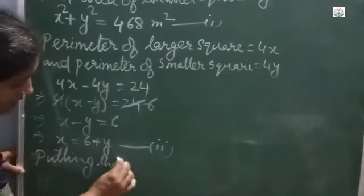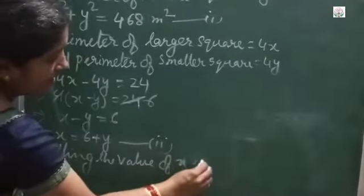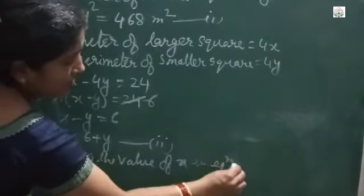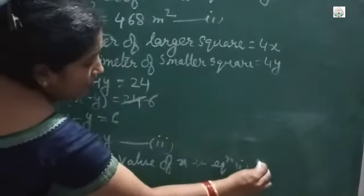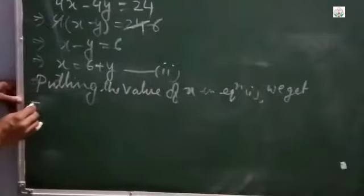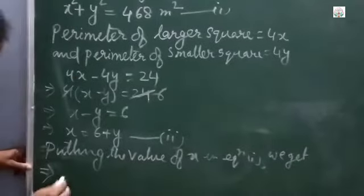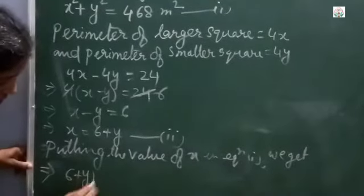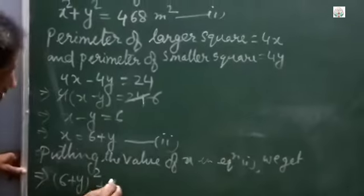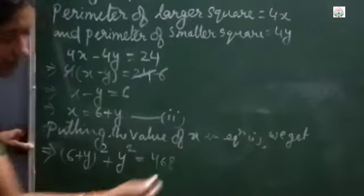the value of x in equation 1, we get... So now putting the value over there, x is 6 plus y. So (6 plus y) whole square plus y square equals 468.